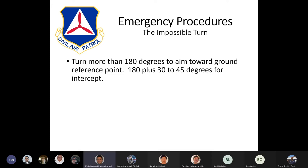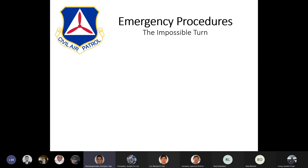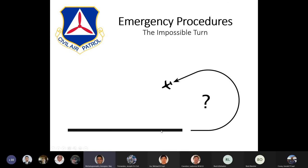So this is the turn. You're going to start the turn. You're going to turn more than 180 degrees. Let's go back, I'm sorry if we're a little out of order. So you're going to turn more than 180 degrees.